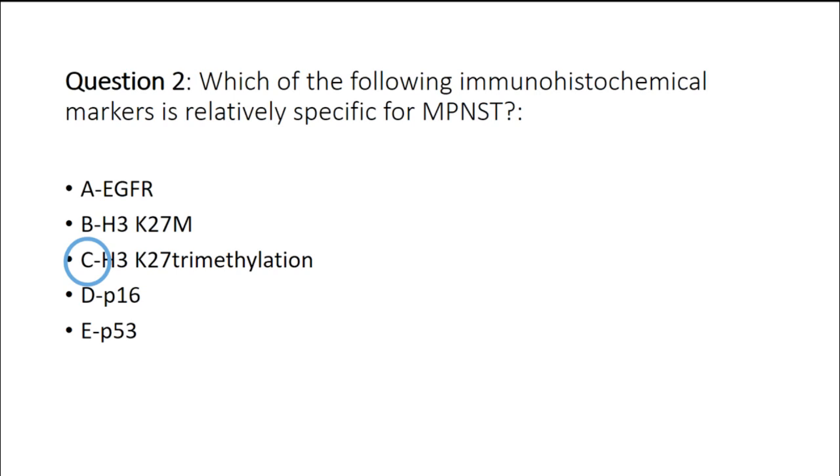This is an immunohistochemical marker that has been developed in the past several years. With many of these markers, the loss is what you're looking for, so you have to really make sure that you have good internal controls, that the non-neoplastic cells are retaining the expression, to make sure that you are interpreting loss as real and not as a technical artifact.